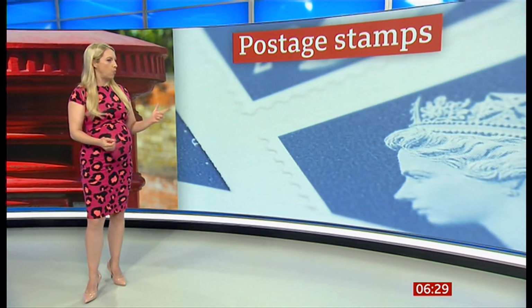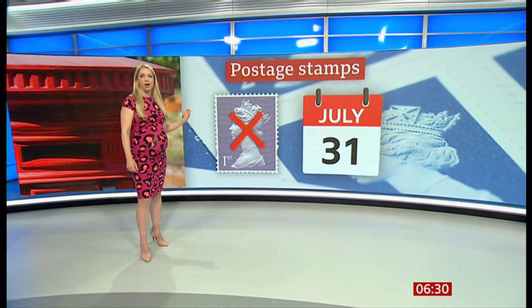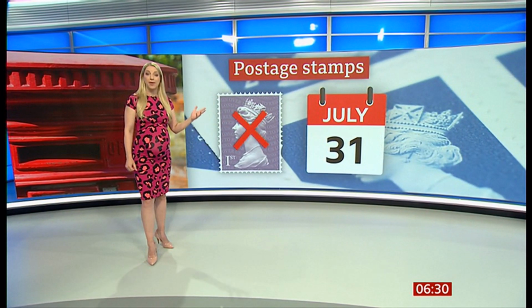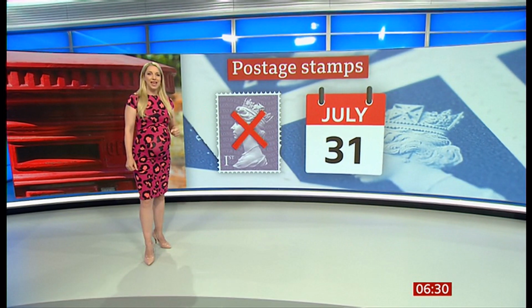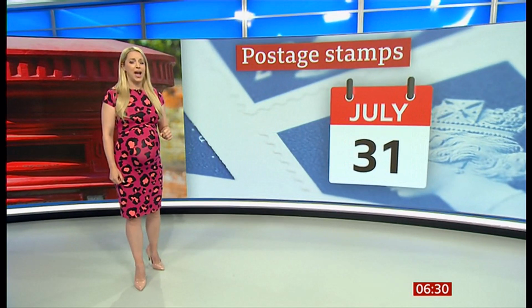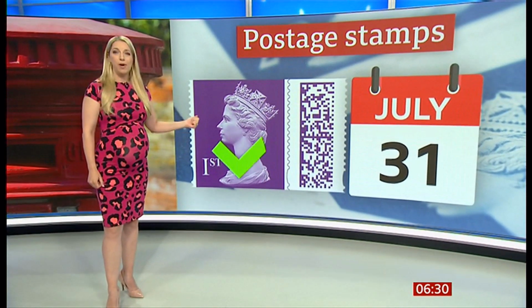Good morning. Well, if you've bought any stamps recently, they will have a barcode on them, and they've been in use for a while now. But after today, 31st of July, you'll no longer be able to use these non-barcoded first and second class stamps that we're all used to, because they're being phased out of circulation. And if you do try to use them, well, the person you're sending a letter to will have to pay a fee. And they're being replaced by these barcoded stamps.